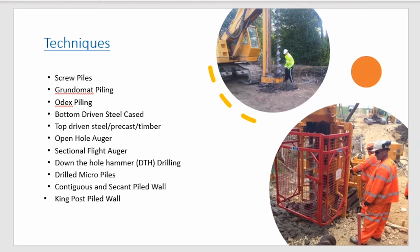And the contiguous pile has a spacing in between the piles, not enough to allow too much ingress of materials, but obviously if there was water above your excavation level, then there's a risk of that coming into the site. So you will only specify contiguous where you know the water level is down below your maximum dig level.